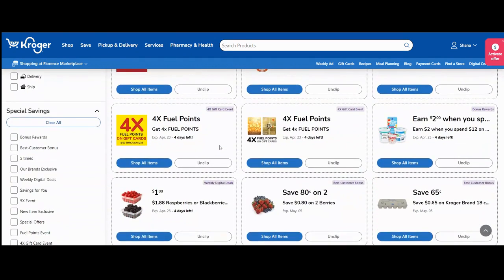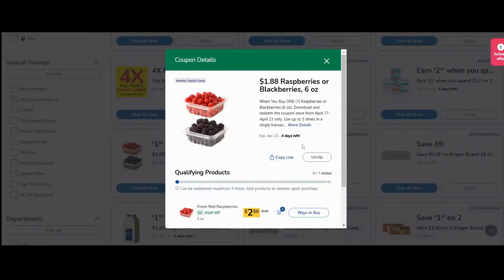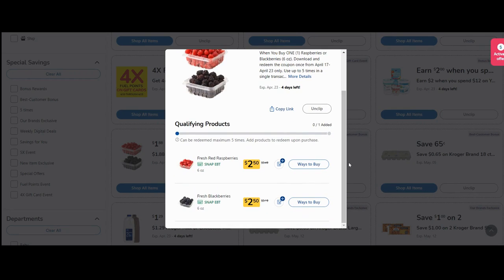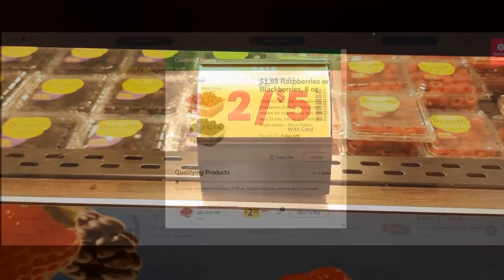So for instance, I'm going to go shopping in my region today and I'm going to pick up these blueberries and raspberries. So real quick, you want to make sure that they're going to occur in my store. As you can see, they're $2.50 in my store right now. So I'm going to get them for $1.88. Nobody else, unless they've done this trick, has these digitals in their account. And I will show you how it works. I will go get a receipt and we will talk about it.